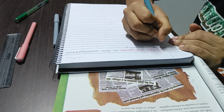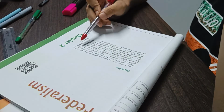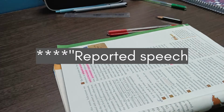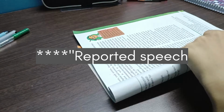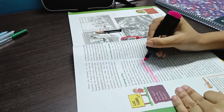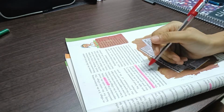From science, it is chemical reactions and equations, light, control and coordination, life processes, electricity, and acids, bases and salts. From English, it is tense, speech, the thief's story, triumph of surgery, fire and ice, dust of snow, Nelson Mandela, a letter to God, a tiger in the zoo.